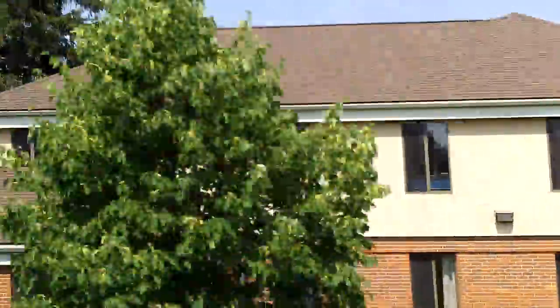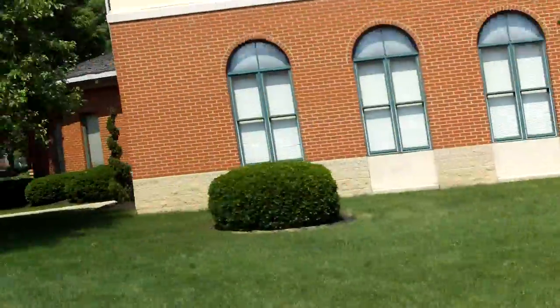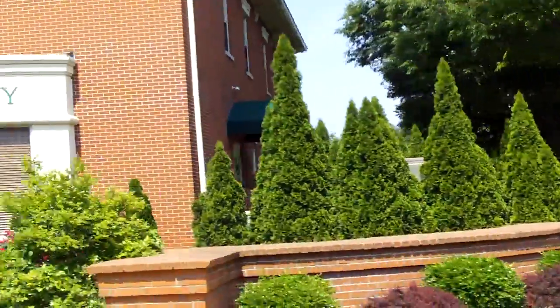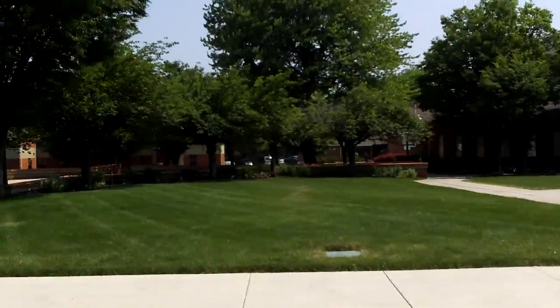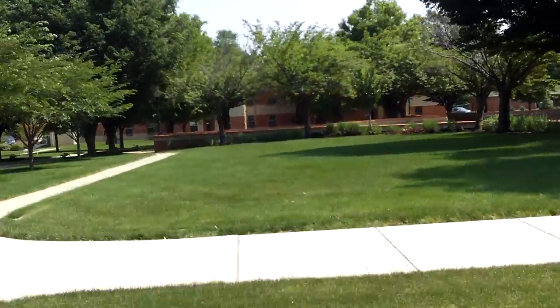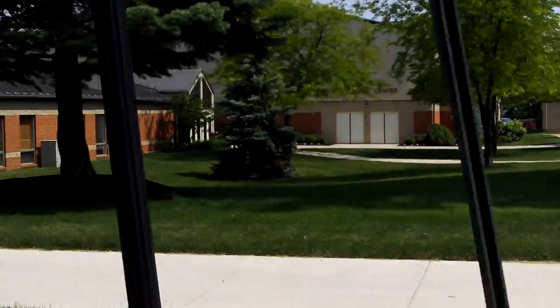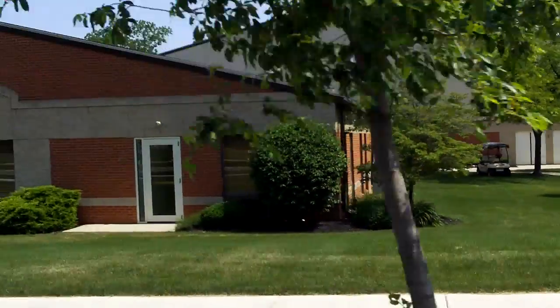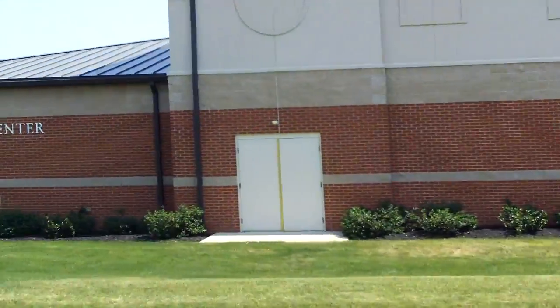Here's some more of Tiffin University. Dormitories, classroom, lecture hall. Again, here's more of Tiffin University that you haven't really seen. There's the gymnasium and the athletic department. And then there's the back of the student center.